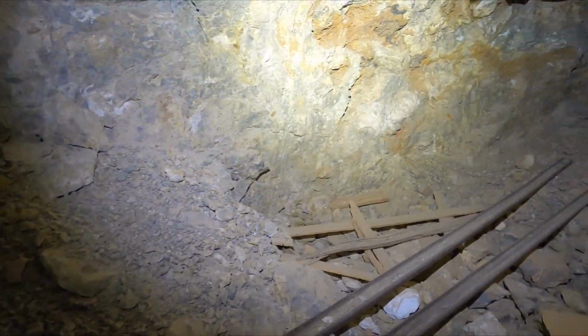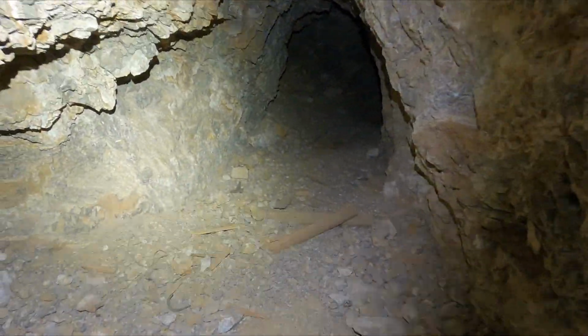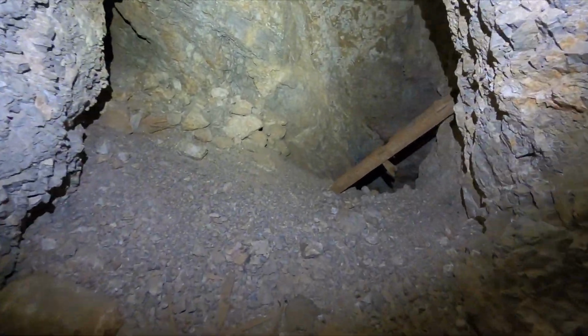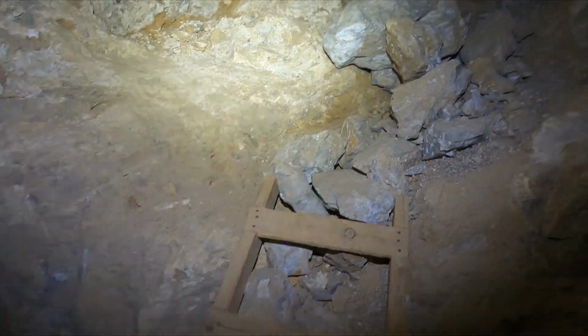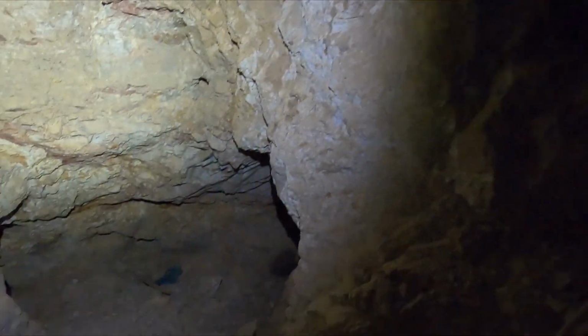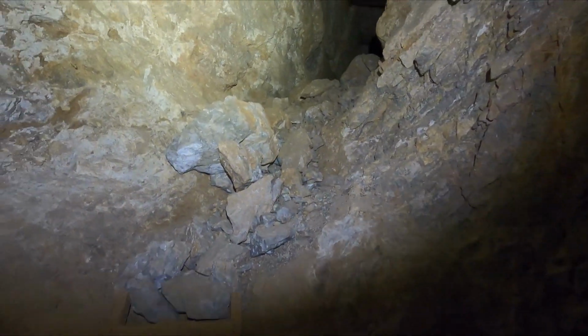So we got some rails tucked up in this pocket. Here's looking back towards a portal. And right here looks like we got a stoped out section. Here's a ladder leading up into that stope. There's a couple of stools up there that just dead ends. And looks like that leads out to the surface. So I'll head up here, see what's up this way.